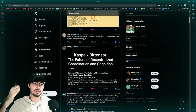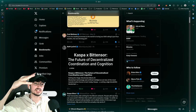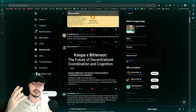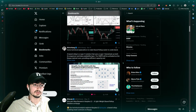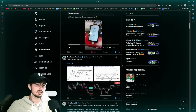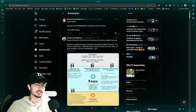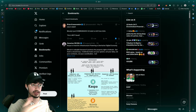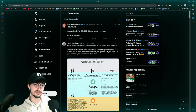You have Kaspa as the sequencing and settlement layer for all these different applications, tools and games to be built on top of. It doesn't matter what it is. Say X and Twitter, for example. This is an application that has data sending and data verifying. Data needs to load, and this can be run on top of Kaspa.